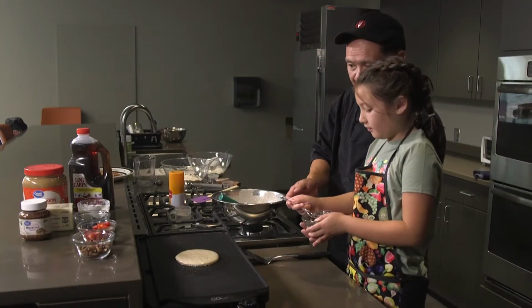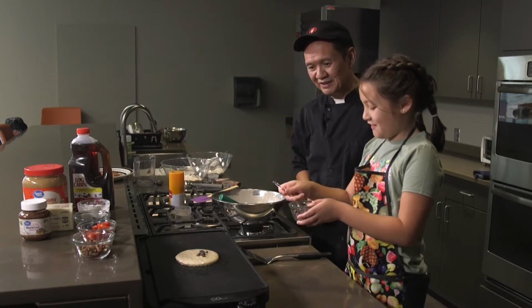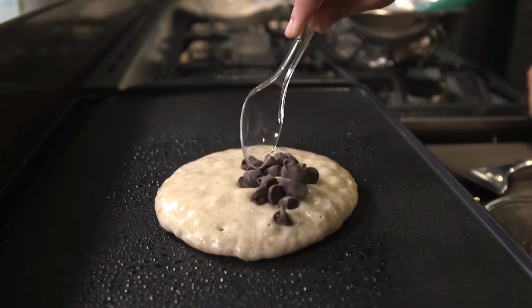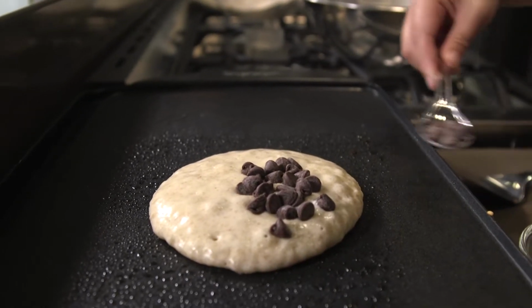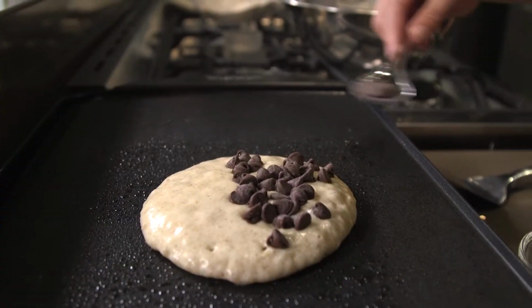We'll do chocolate chips and blueberries. How does that sound? Blueberry. Not blueberries? No way. Okay. And you want to spread it out a little bit. Do you like a little bit of a pancake with your chocolate chips? Okay, that's plenty.